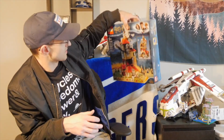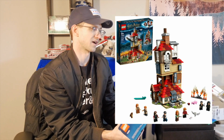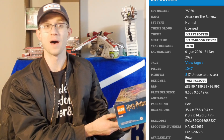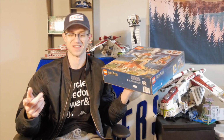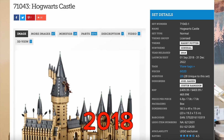So here we are, the set in question, Harry Potter 75980, Attack on the Burrow. This one came out in June of 2020 and is now retiring at the end of 2022. So that's a shelf life of 2.5 years, which is a bit longer than you would like to see. However, being a larger Harry Potter set, 2.5 years actually isn't that bad when you think about the Hogwarts Express and a couple other sets that have been on shelves for years.